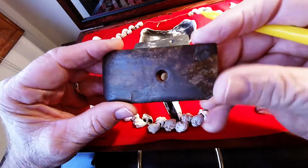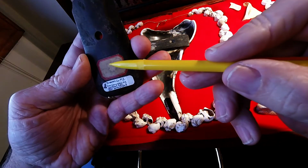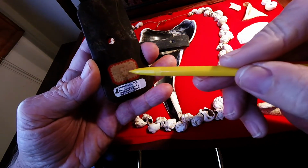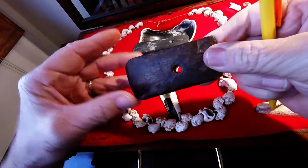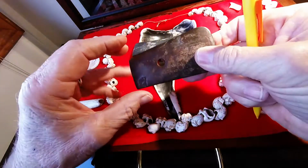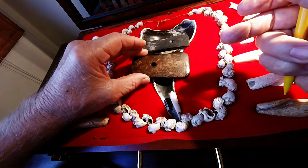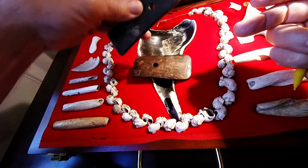And I don't know how it got on the farm, but it has a little tag on the back. It says Gorget on it, and it says bowstring sizer, 1914. And it came from Michigan. I didn't tell you this came from Ohio. This was found in Ohio.